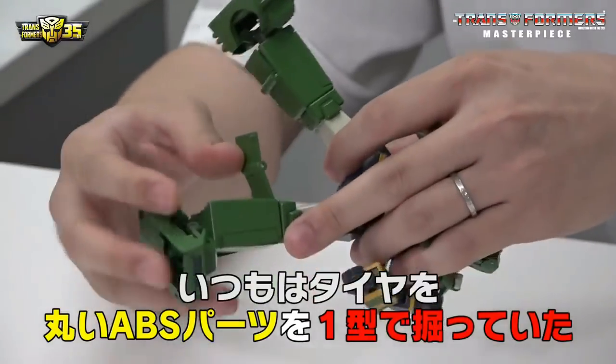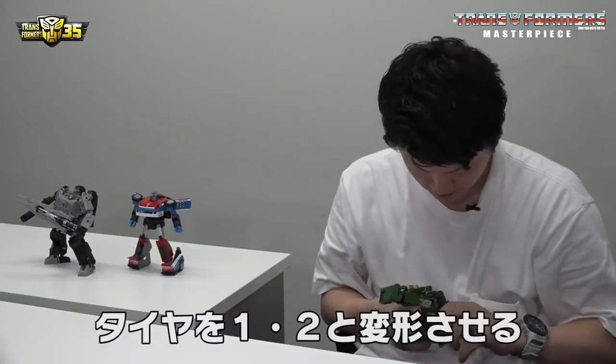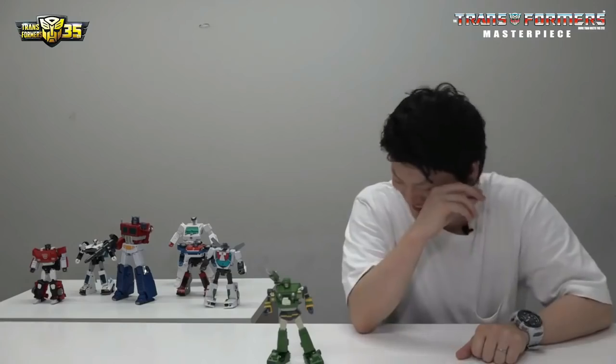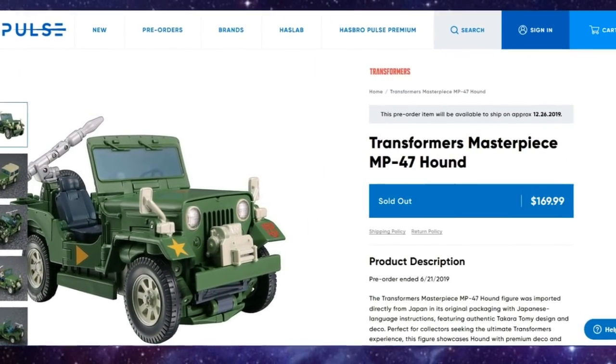I think that this kind of stuff they could do if they did a Huffer, which I don't really think we need a Huffer. But I'm saying if they did a Huffer or something, this kind of engineering they could do here. Because I know, like, with the Bad Cube, you still see the tire in the back. But I thought it was pretty interesting on that.